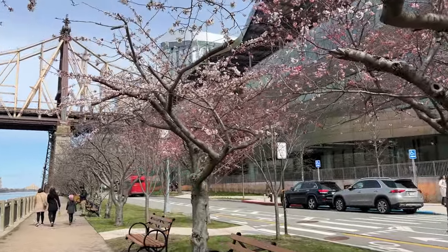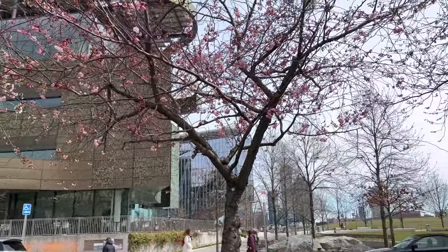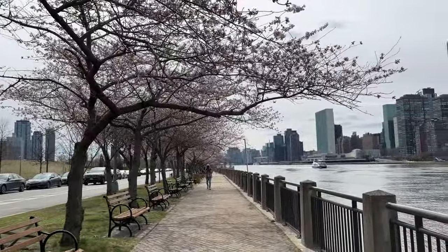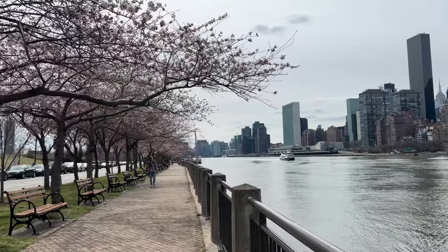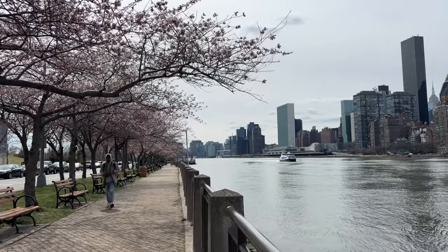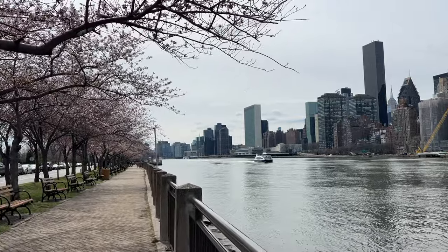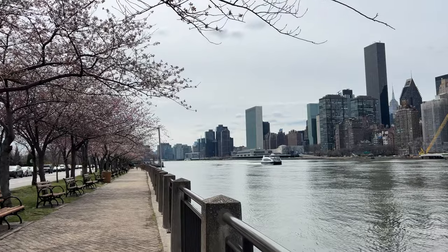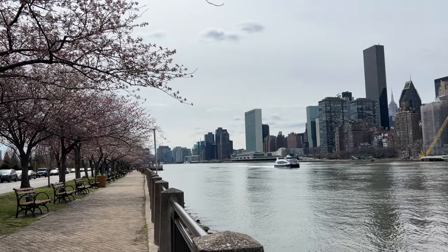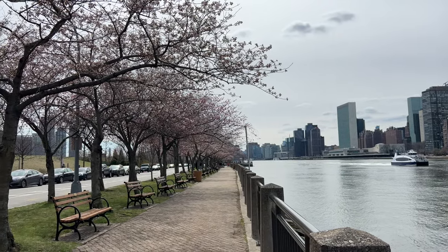I think these are the cherry trees that will bloom almost in a week. It's already starting to bloom, but the peak bloom will be around a week from now. And then later, in April or the first week of May, the Kwanzan cherry trees will bloom. When this is at peak bloom, I will come back again and show you guys the vibes. But it's just an update.